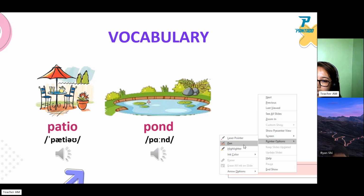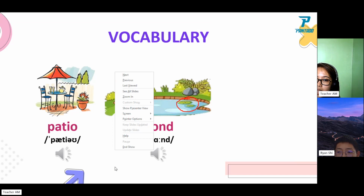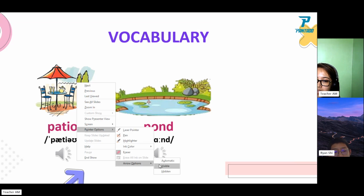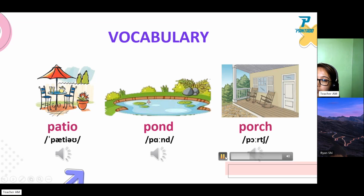Okay. So what about this, Andy? Do you know the name of these things in the pond? That's what we call water lilies. Oh, we call it louse leaf. Yes. So water lilies can survive only in the water. Okay. Next. Porch.